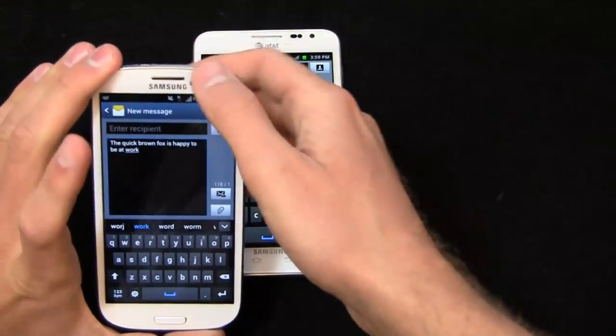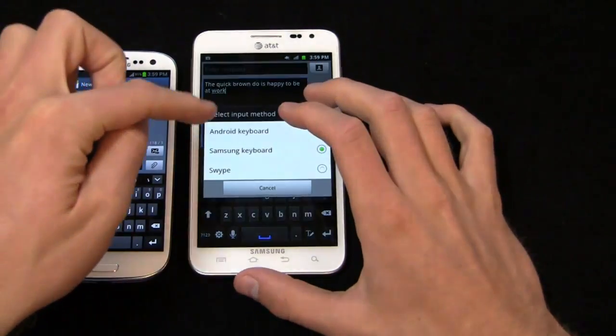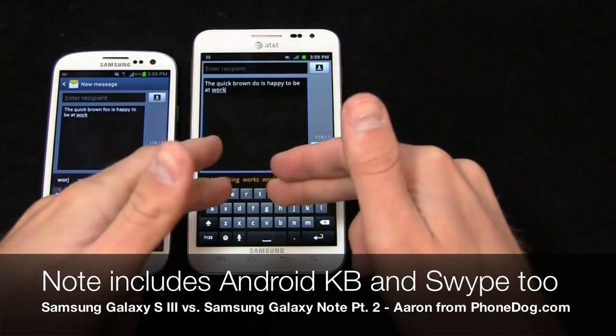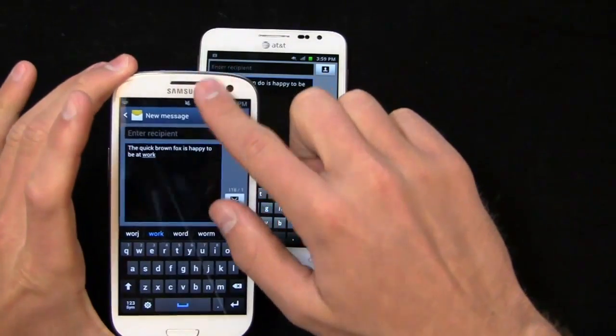So that's something to keep in mind. Keyboard access, a little bit different on both of these devices. You get Swipe pre-installed out of the box over here along with the Android keyboard, but notice that because it's the Gingerbread keyboard, it looks a little small and funky on this display because of how big it is. Over here, a little bit different.